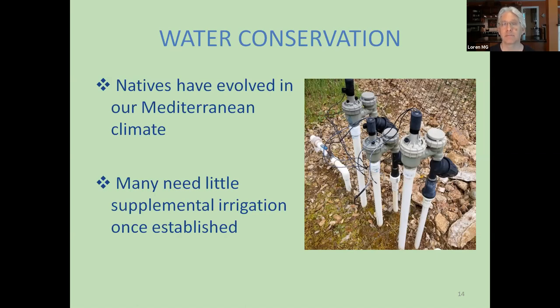Many of the native plants that we use in gardening can tolerate this pattern because they're adapted to it and need very little supplemental irrigation once they're established. The key there, though, is that they have to be established. So for that first or second dry, hot summer, almost all natives will need some supplemental irrigation. We'll talk about this a little bit later.